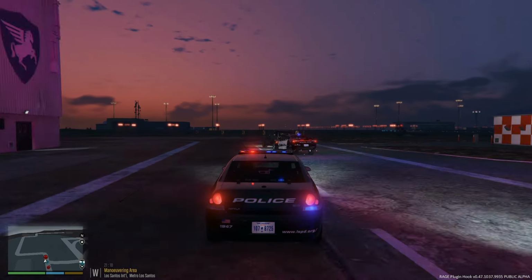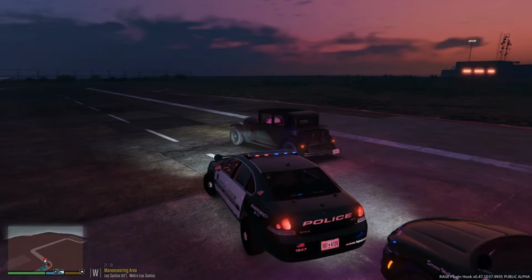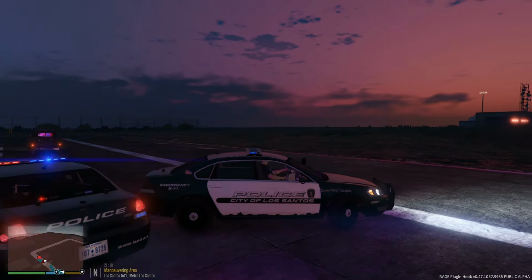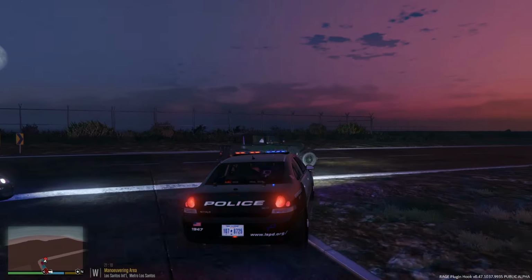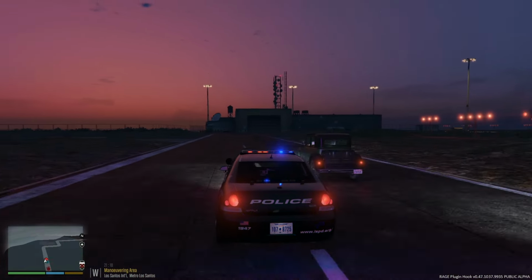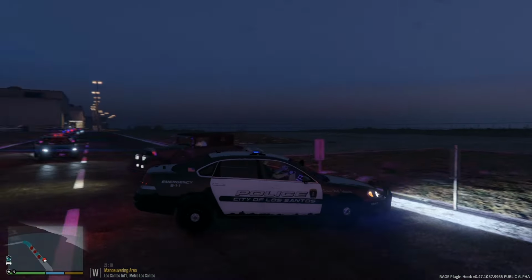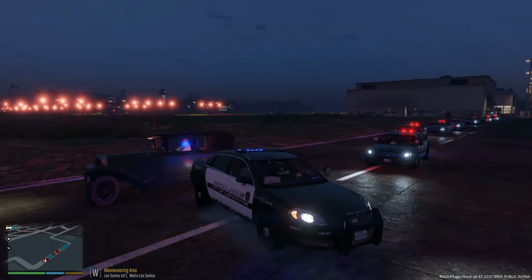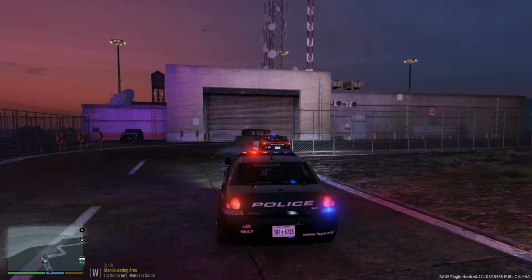Alright, comes the Dodge Charger. Give it a shot. Oh my God, this is literally the longest pursuit I've been on since my LSPDFR career. Alright, let's try it. Oh man. I mean, we're gonna have to take drastic measures here, because this guy is not stopping. There we go. Box him in. Oh my God. Box him the fuck in. How hard is it, man?